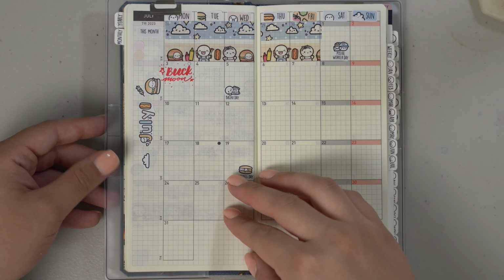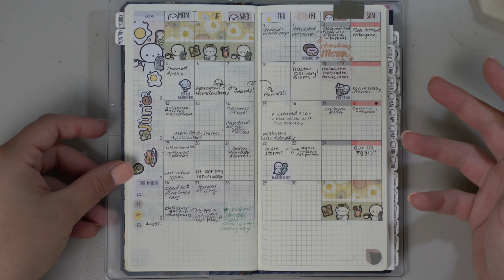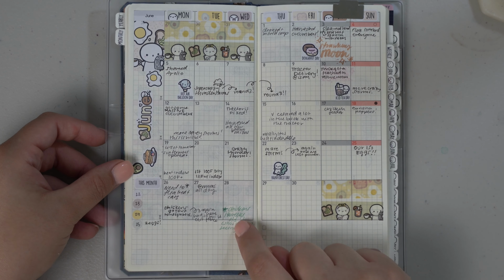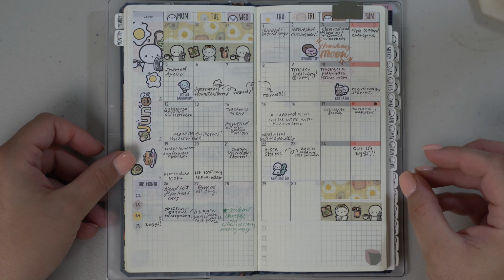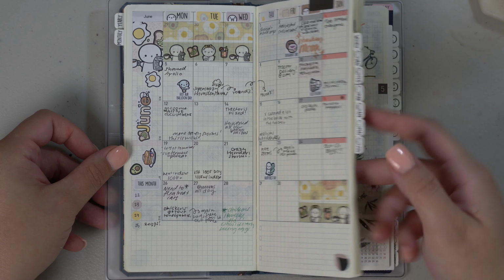And then for my monthly, this is what it ended up looking like. I just wrote down a little bit of a memory every single day, similar to how I did in my May flip through. We did end up getting eggs before the day that our chickens were supposed to get eggs, which was very exciting. So we have been getting a couple eggs a day now. They're still really small, but I'm really happy that our girls are doing really well.